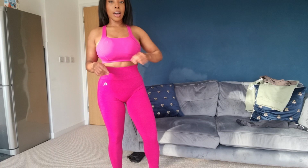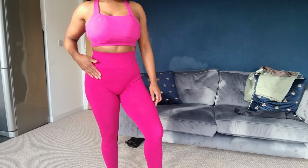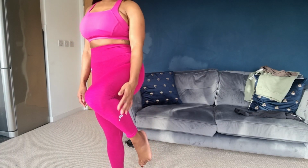I don't know if they ever came out in black, but if these ever come out in black, I am snatching them immediately. In terms of the logo, obviously you can see this one on the hip here, and then it's got one on the calf down here.